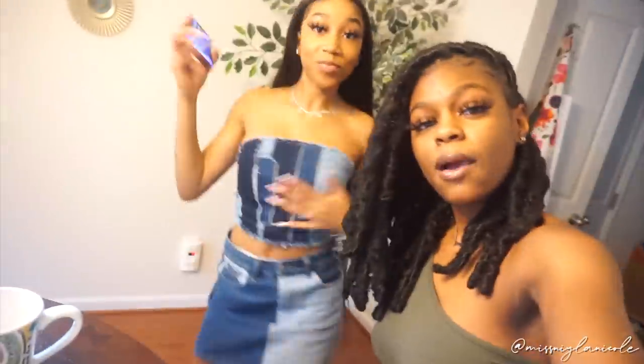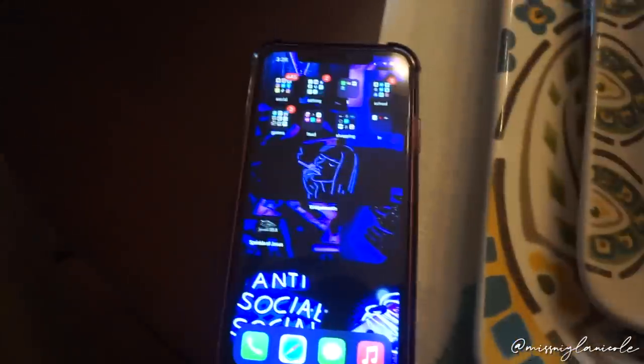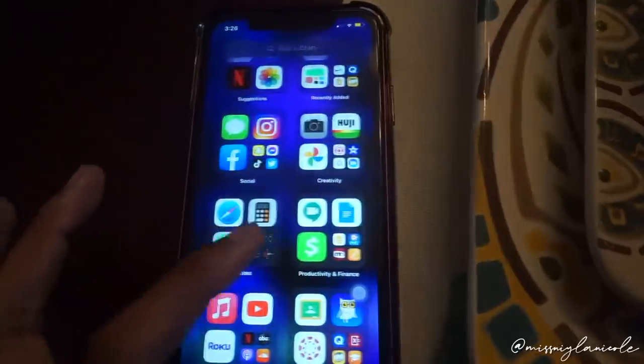Period. Oh, so guys, if you didn't know, hold on, let me get my phone. Okay, y'all, let me show y'all. Look at my phone. It's not done, but if you didn't know, I got my license. Let me see your picture. Okay, so I got my license 2 weeks ago, guys. Because she's about to be driving. Yeah, I'd be driving or whatever, but I don't have a car yet until like the end of November. I just wanted to say that.